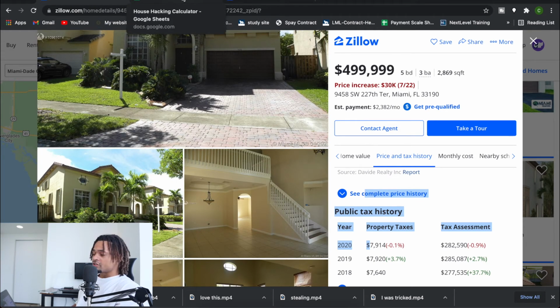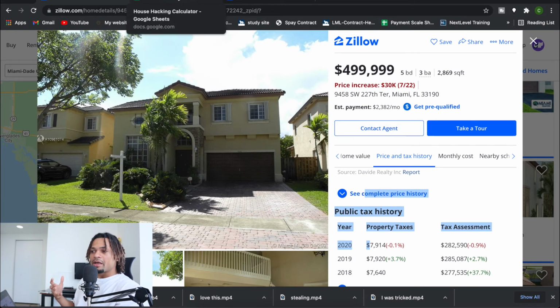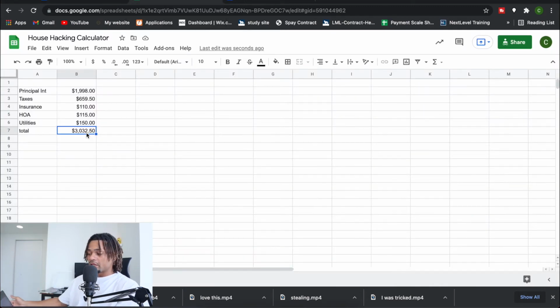It's in a homeowners association, and it's in a pretty decent community. 5 bedrooms, 3 bathrooms. If you put a humble down payment of 5%, I don't know where you are financially. I know you can go lower on down payments. You can sometimes go 3.5, but let's say we put 5% down. Your mortgage payment is going to be $3,032, and that's going to be total.